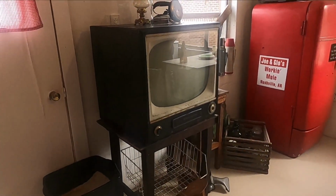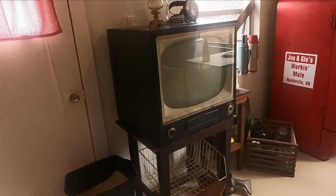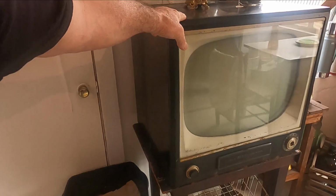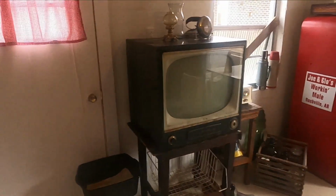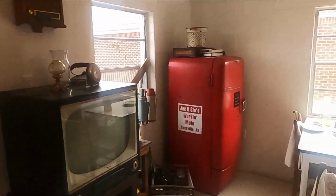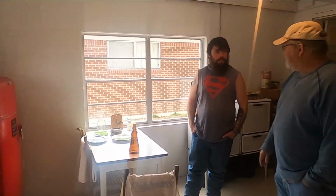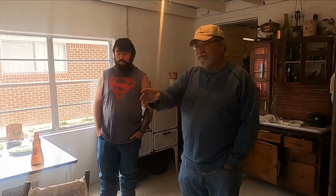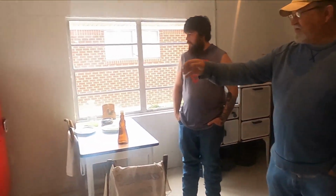This is the style of television that I grew up with. When I was 5 and 6 years old, I've got a picture of me at 4 years old sitting in a little chair right beside this, not that TV, but ours was a Zenith. This is an RCA, but they looked exactly the same.